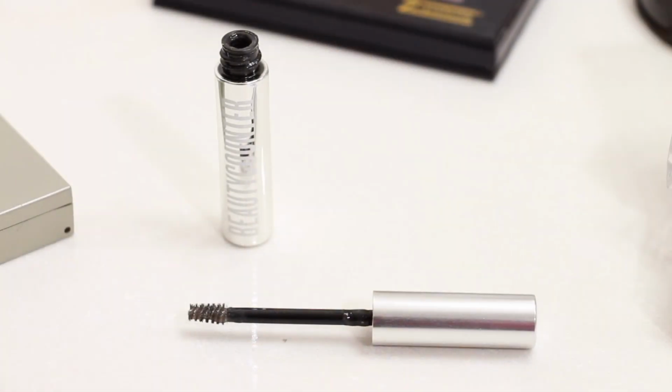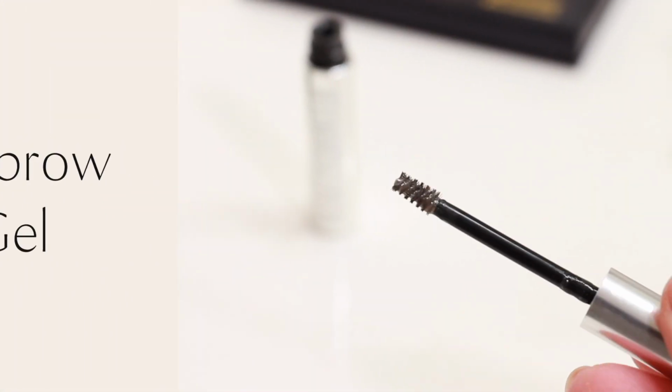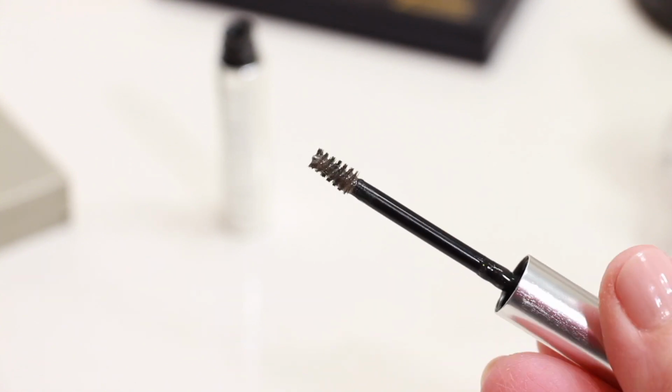And now I'm going to use my favorite brow gel from 2019, which is the Beautycounter Brow Gel in the clear shade. This is the absolute best brow gel I've tried because it fixes the brow hairs in place without giving them a glue-like stiff look. So my eyebrows look a bit more full, polished, but still very natural.